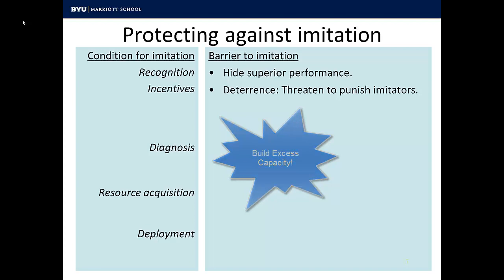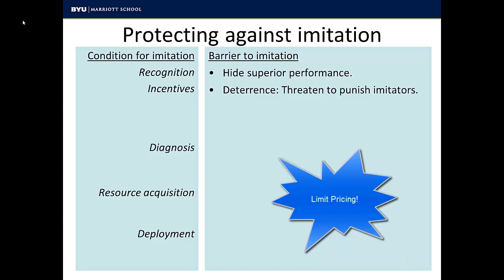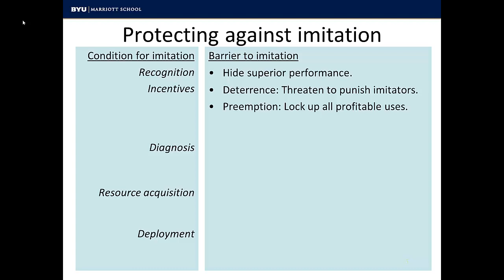Another form of deterrence is limit pricing. That is, you could set your prices so low that competitors don't see any value in trying to compete with you. A second barrier at the incentive stage is preemption, or locking up all profitable uses.